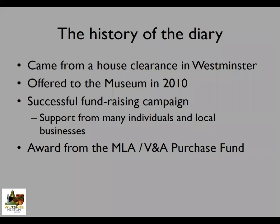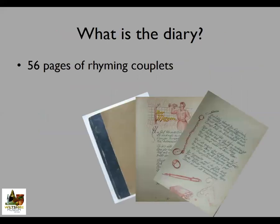Now, something that really is fascinating is that we were told in 2010 that there was a diary of a prisoner of war. We were sent a couple of photographs by a dealer, and the dealer knew nothing about the diary itself. It came from a house clearance in Westminster, and we mounted a fundraising campaign to purchase it, and we're grateful to many of those who donated towards that.